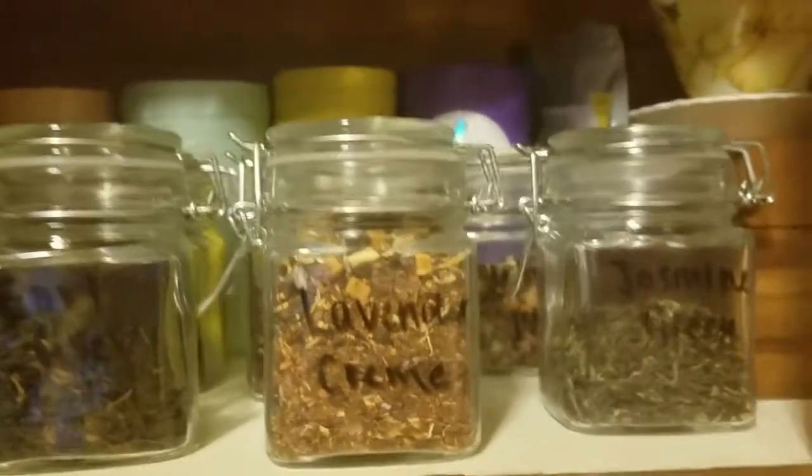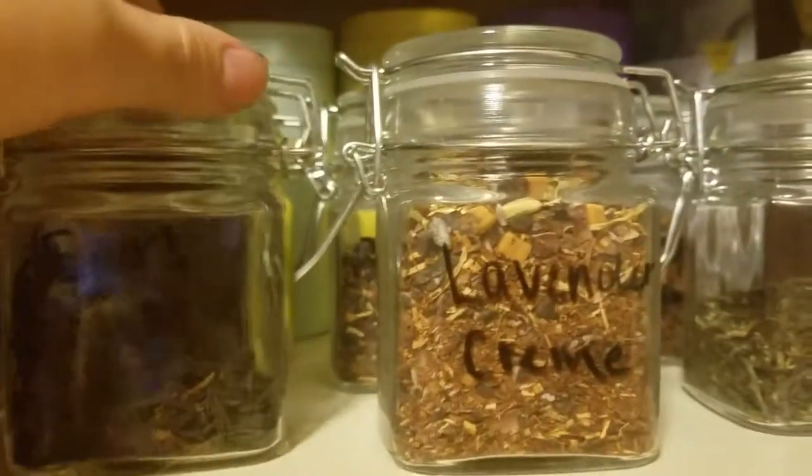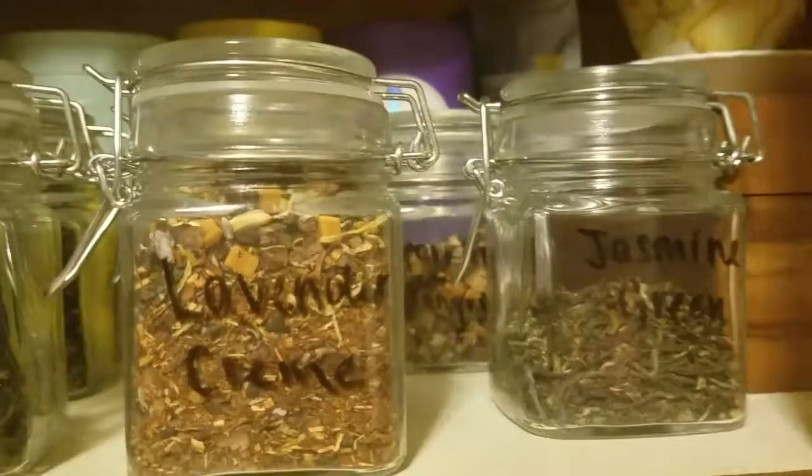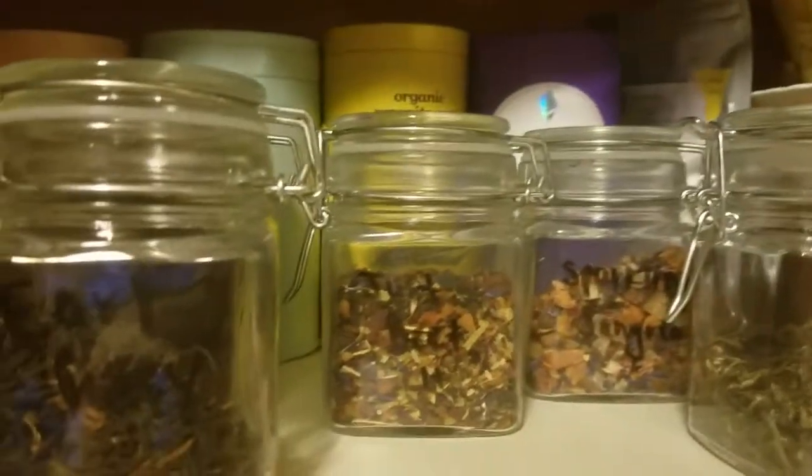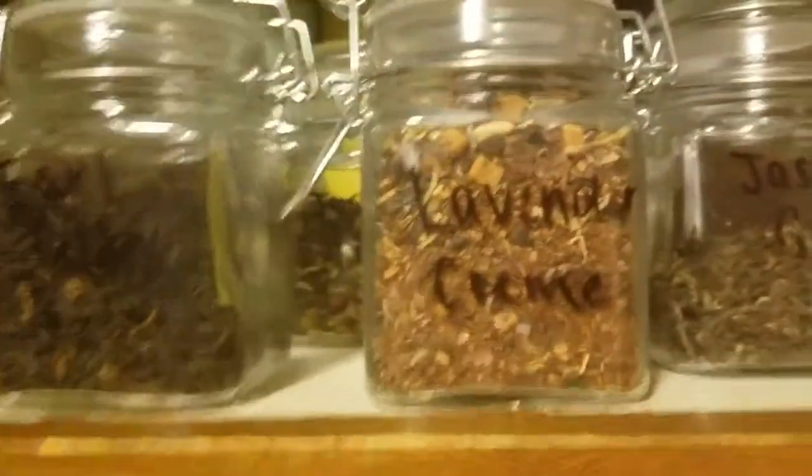I have it. So I have these tiny little mason jars that I have labeled with Earl Grey, Lavender Cream, which I actually had on the wall as well, Jasmine Green. Back here we have Sparkling Sangria, Just Beet It. Beet as in the vegetable. And Pink Champagne, which I also had on the wall.